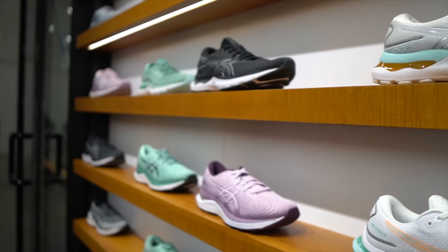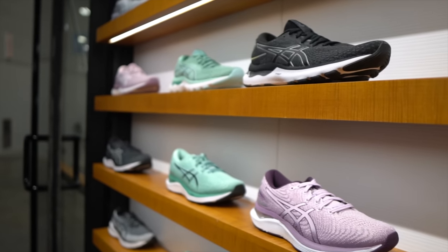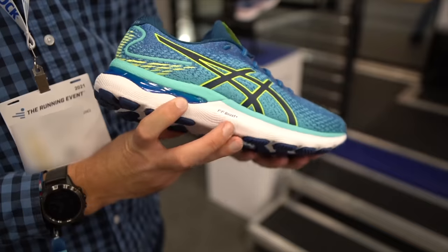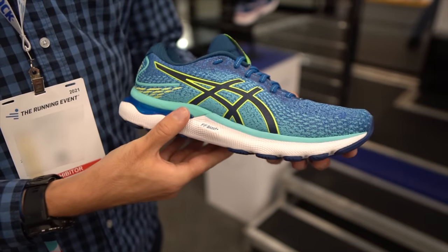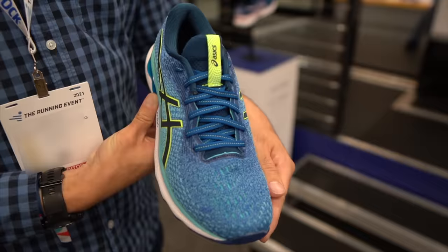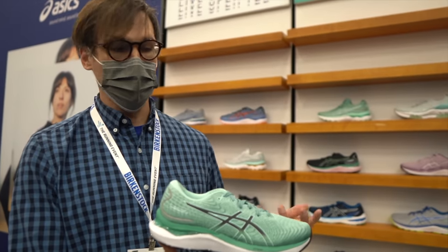So bringing this in right around 10.1 ounces for a men's size 9. So really kind of pushing weight forward, losing over a half an ounce, and really bringing a luxurious ride, but a very runnable, lightweight, maximum cushion shoe. Up top, you've got an engineered upper, super clean feel, super luxurious fit to it, and then a full knit tongue. Jumping from there to the Cumulus 24.